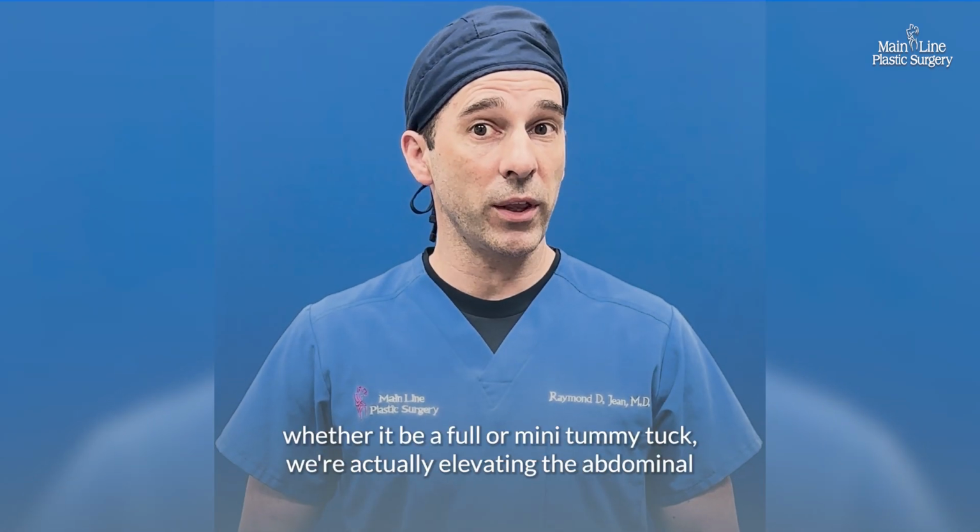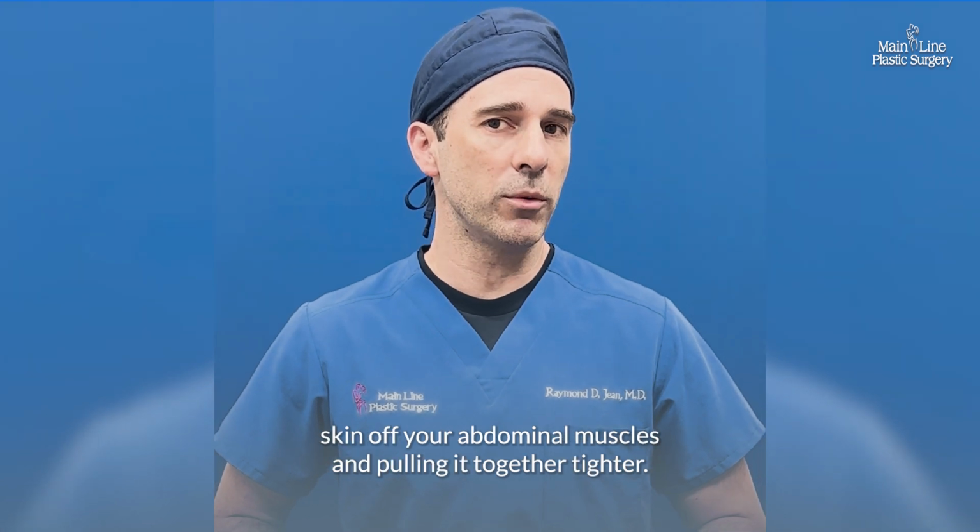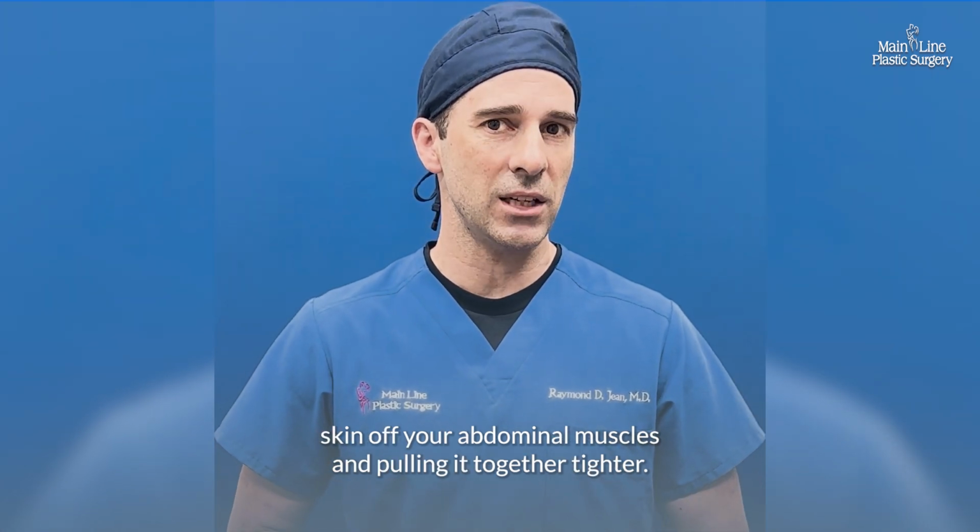Whereas a tummy tuck, whether it be a full or mini tummy tuck, we're actually elevating the abdominal skin off your abdominal muscles and pulling it to get it tighter.